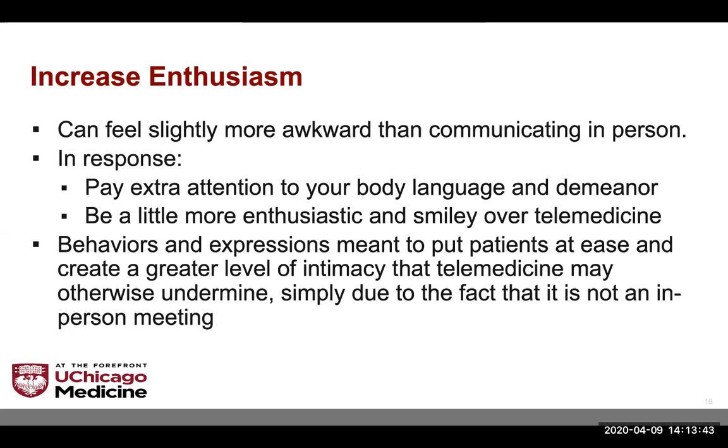Behaviors and expressions meant to put patients at ease and create a greater level of intimacy that telemedicine may otherwise undermine, simply due to the fact that it's not an in-person meeting. So we're trying to really address that.